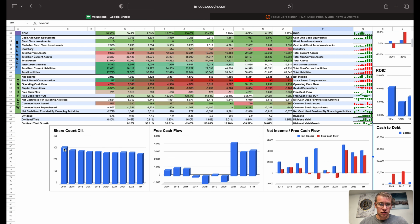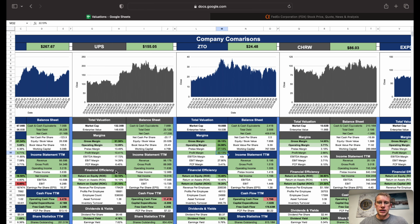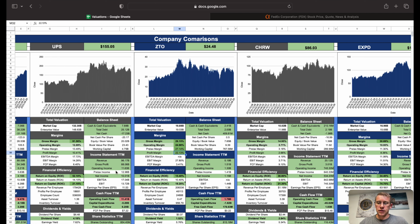Share count also heading in the right direction. We are slowly declining in share count, so that's good as a shareholder. So now we have a couple comps. We have 4 other companies to compare to. We have UPS, ZTO, CHRW, and EXPD to compare FedEx to.